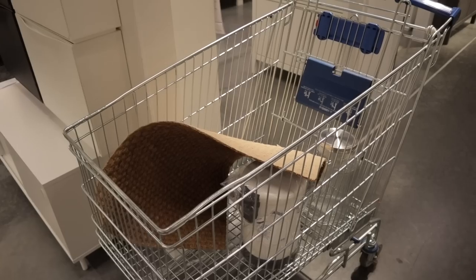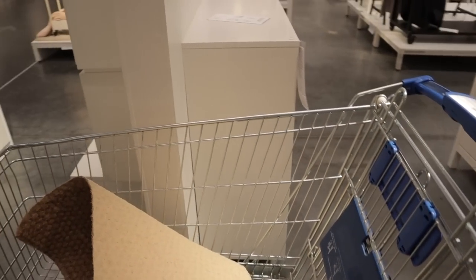It's really nice. I've left my cart somewhere after I talked all bad about it. Now I can't find it. Okay, cart. Let's keep going.